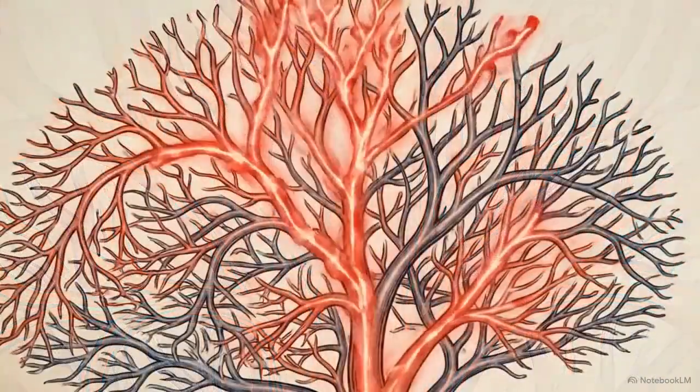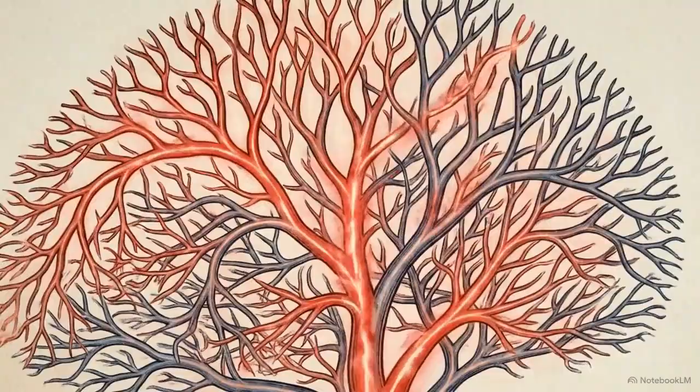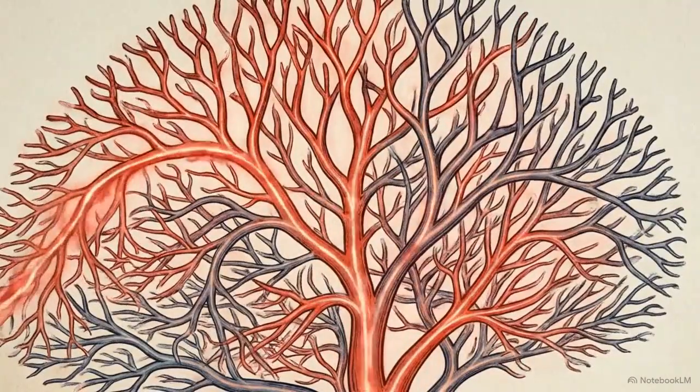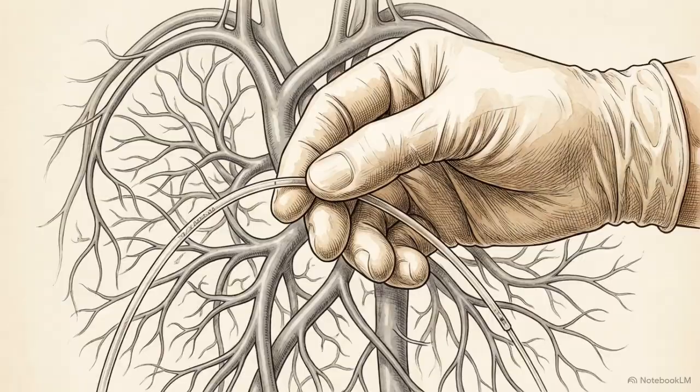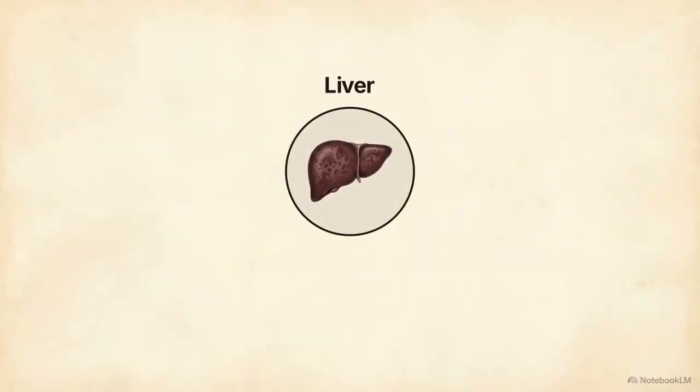To control severe internal bleeding or deliver targeted radiation, interventional radiologists rely on a single continuous highway, the human vascular tree. Within the abdomen, the blood vessels feeding the liver and the spleen represent high-stakes environments where a single miscalculation causes massive tissue death. This simplified model reveals the liver's structural advantage, a dual blood supply.